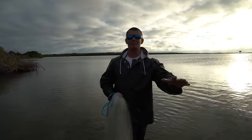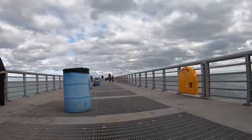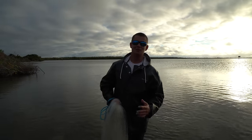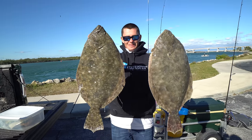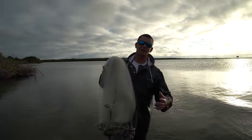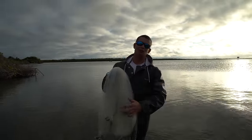For the next 72 hours, Brookie and I took a road trip up north to Sebastian Inlet, and we're going to try to get on as many species as possible. Flounder, sheepshead, black drum, red drum, snook, and everything. The first thing for any successful fishing trip is getting bait, so let's get to it.